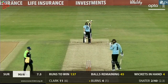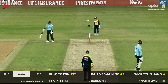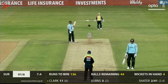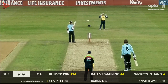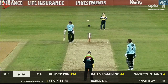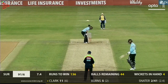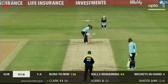I do think the game's over now. Finch is out, even though we've got the England opener coming out. But it would be ironic, given that Clark has probably batted better than most of the Surrey order apart from Will Jacks, if Burns also starts to play well, and you will then start to feel that Surrey might have severely got their batting line-up wrong. But Burns did well there, but obviously it's not his natural game to score at this rate, which is why he's coming in where he is with 18.5 required per over. Halfway point.